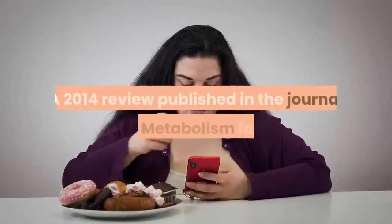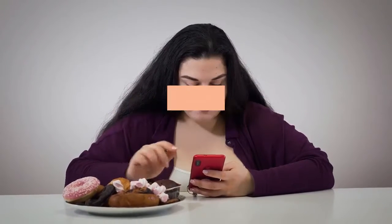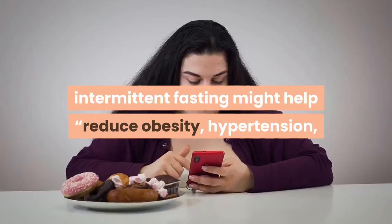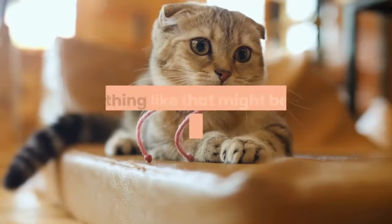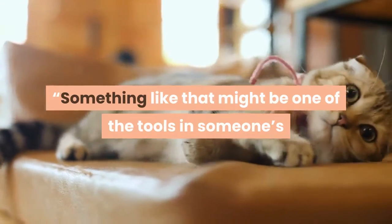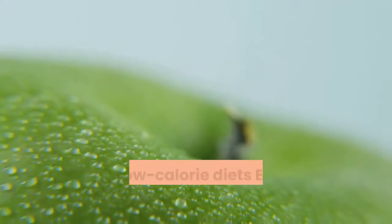A 2014 review published in the journal Cell Metabolism found that in humans, intermittent fasting might help reduce obesity, hypertension, asthma and rheumatoid arthritis. Something like that might be one of the tools in someone's toolbox they can use for weight loss, said McDaniel. Very low-calorie diets.